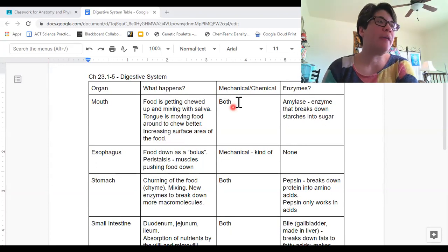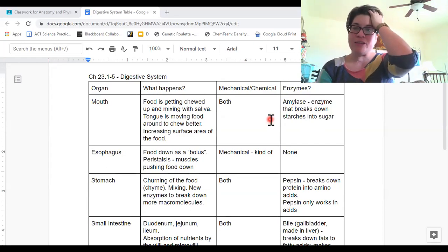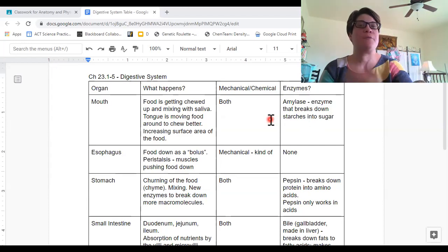And both mechanical and chemical digestion are happening here. The enzyme that's being used is amylase. And that is an enzyme that breaks down sugars and it takes starch and breaks them into sugar. And one activity that we did in the classroom that you can try is we took a saltine cracker and we put it in our mouths and then just let it dissolve slowly without chewing it. And it became sweeter because that starch was being broken down into sugar from that amylase.